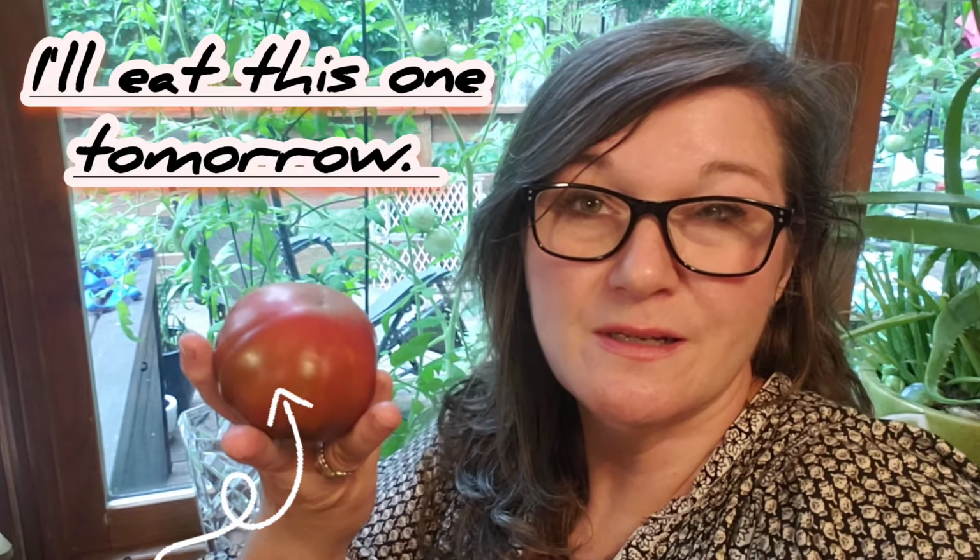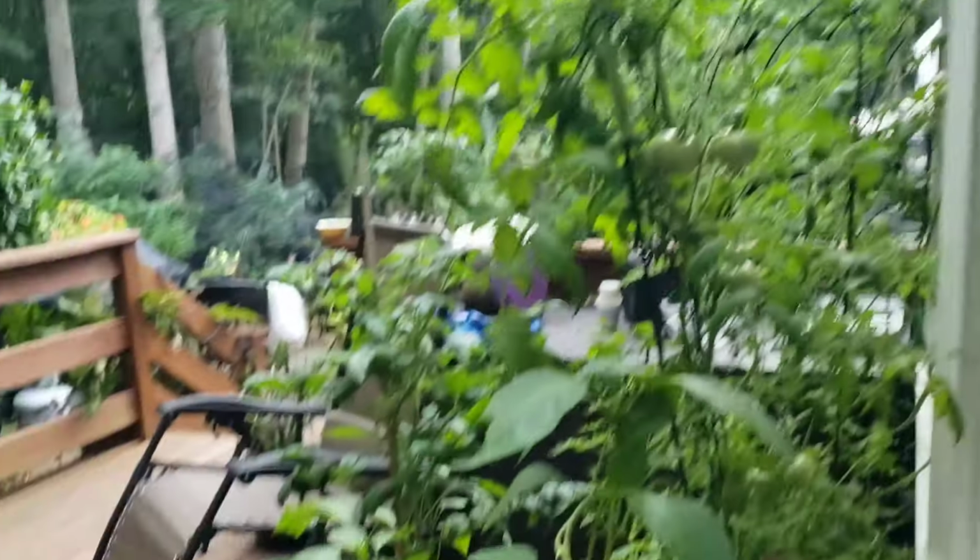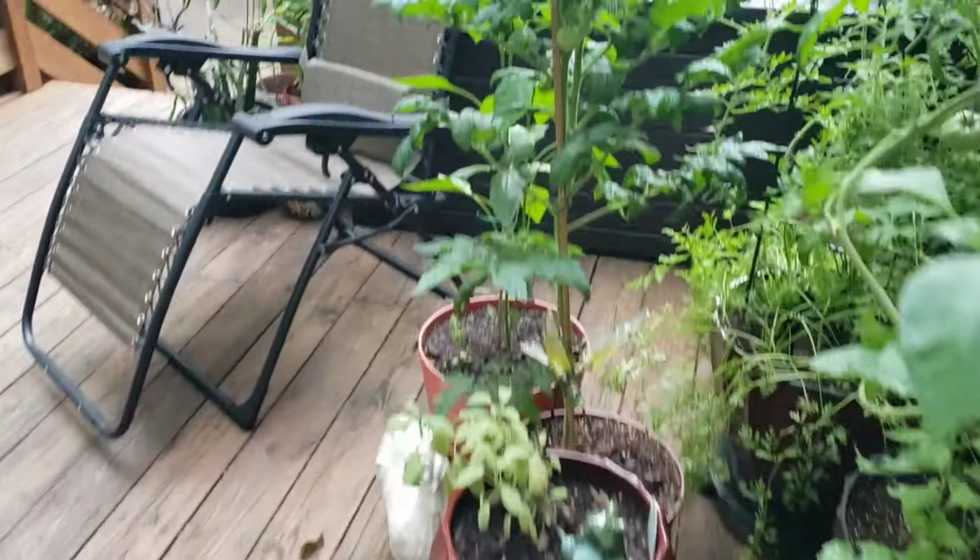But let's go outside. Let's have a little update on the tomatoes. It's getting close to night. I'm tired. Yes, I had a long day. Let's go have a look. Today was another heat advisory. I'm not sure why I'm trying to keep everything alive, but I have been trying.